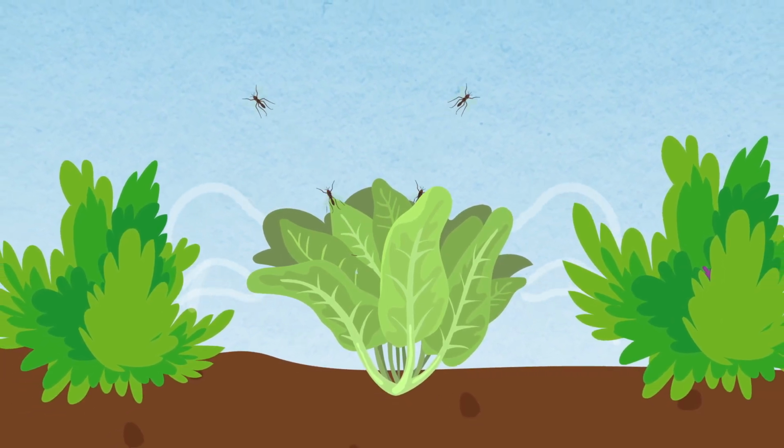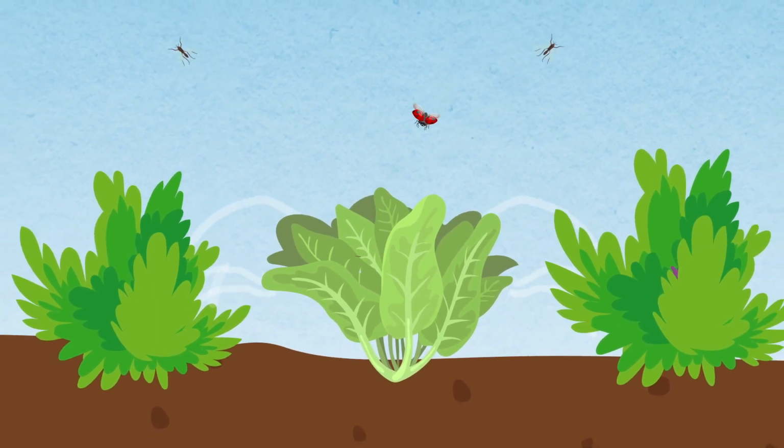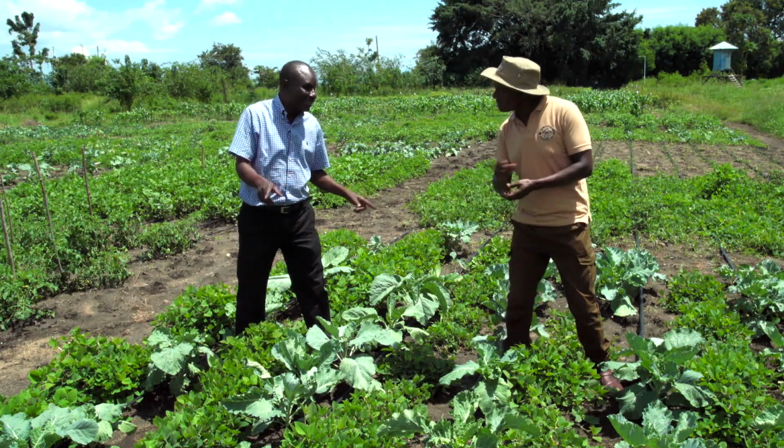At the same time, desmodium produces a smell that attracts the parasites that come and kill any of the pests that might have remained on the kales vegetable. So it pushes away the bad guys and attracts a few good guys to come and finish off the bad guys who might have remained on the kales. That's very interesting. And it is easy to plant.